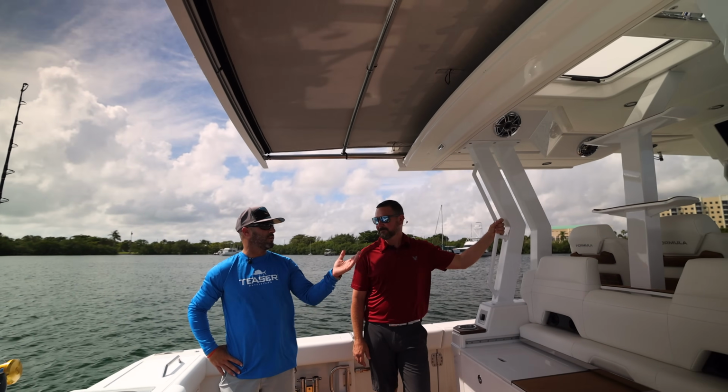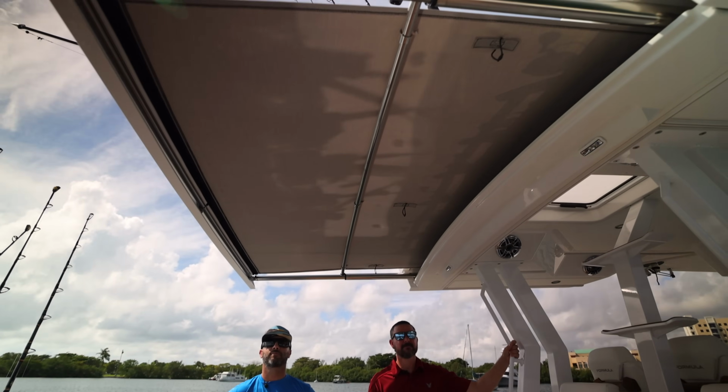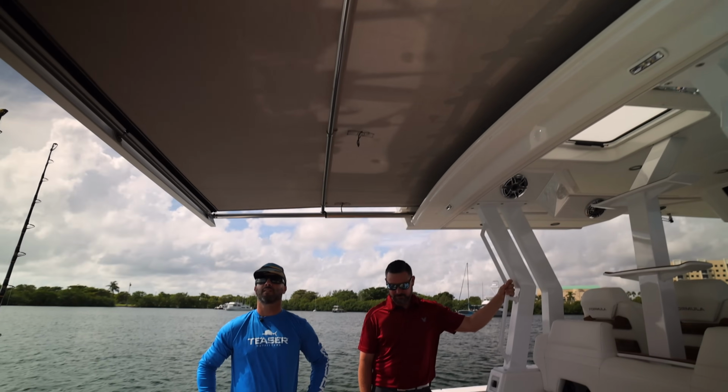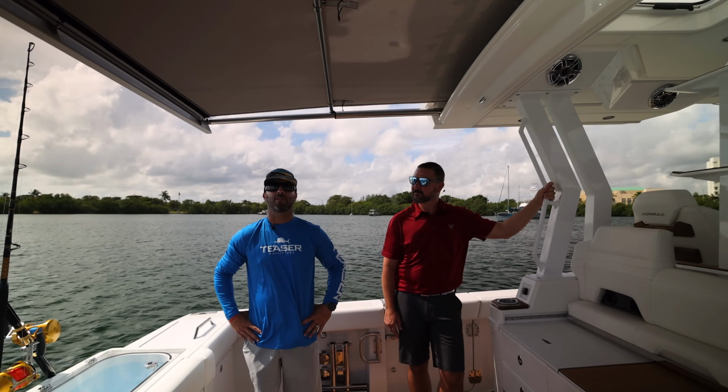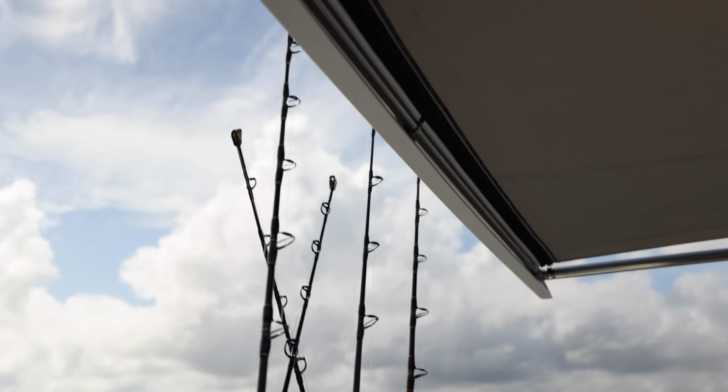You can already feel the difference. Hasn't even made it all the way out yet. Florida sun. Yeah. When you're in the sun as much as we are, you can definitely appreciate the shade. Yes, sir. Perfect, right up to the rods.